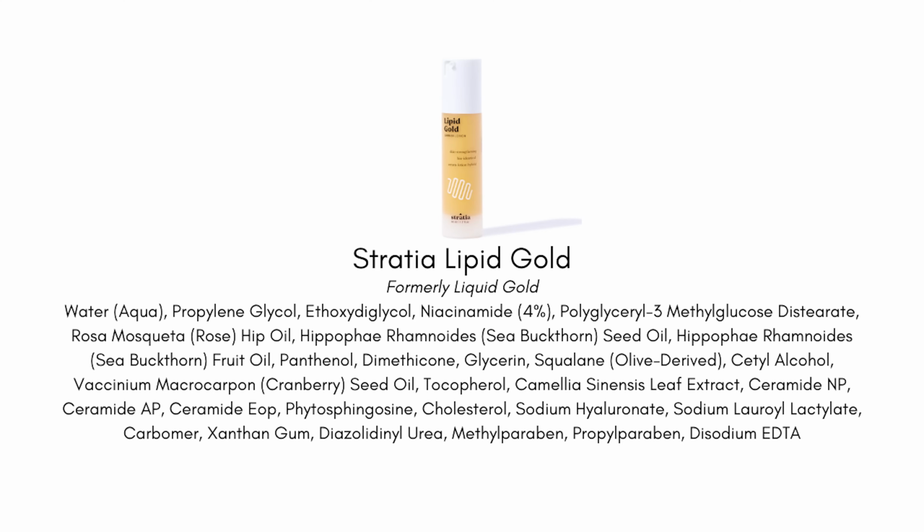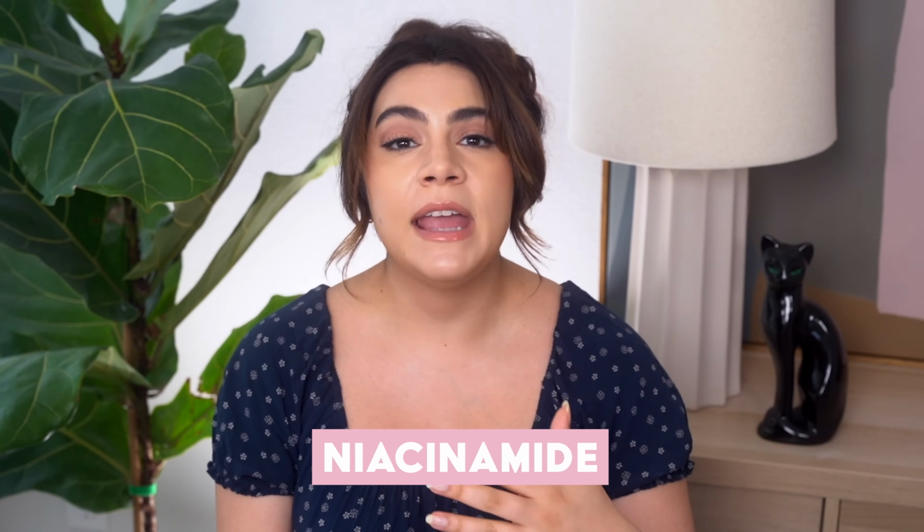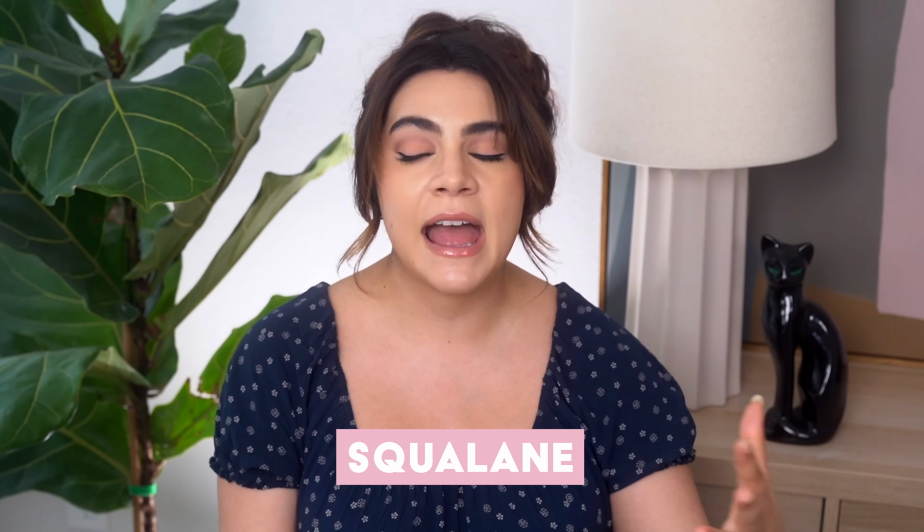And so it is a really good mix of barrier strengthening and healing ingredients. The ceramides, the cholesterol, the fatty acids. We also have some niacinamide in here. We have panthenol, we have squalane, we have sea buckthorn. There's a lot of really great emollient ingredients in here that offer a lot of that comforting moisture and nourishment to the skin. Like I said, you might be feeling very dry, and I was.